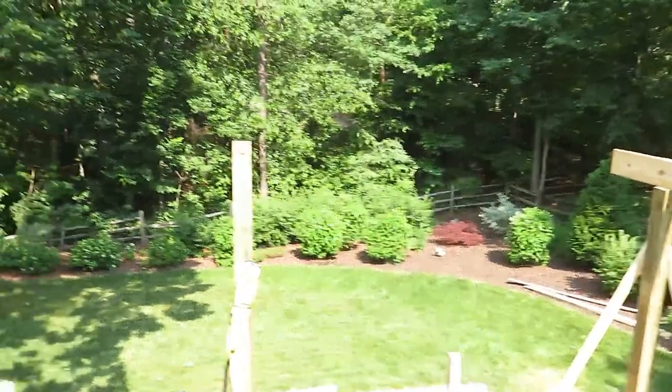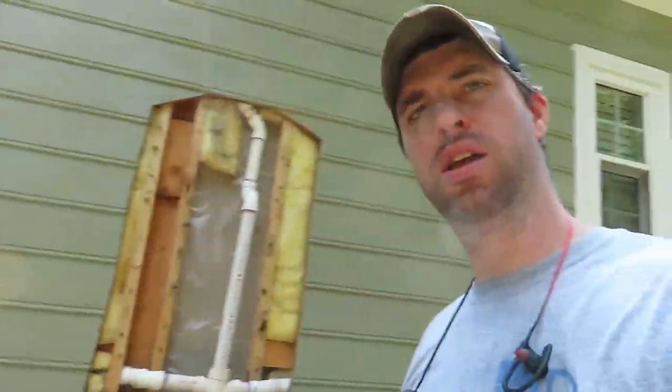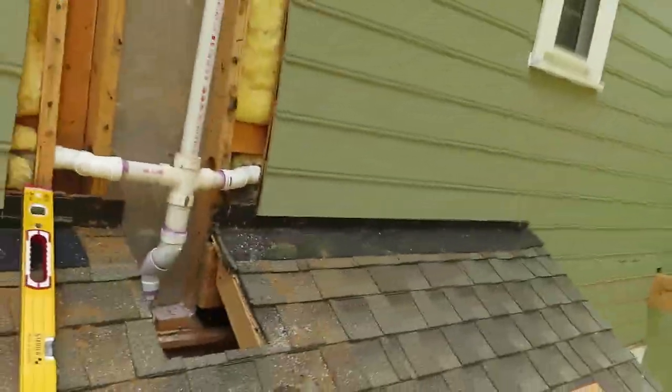And then we have our center post up to hold the ridge beam, which is down there on the ground. 24 foot long LVL. And we measured out on the wall exactly where it's gonna go and cut the wall open to put our beam in, pocket it in, just like we did down here.